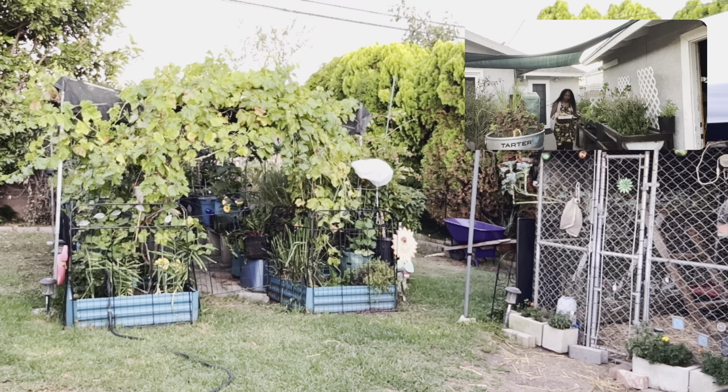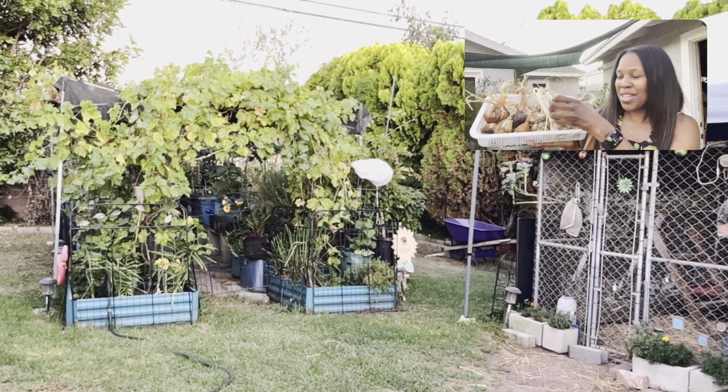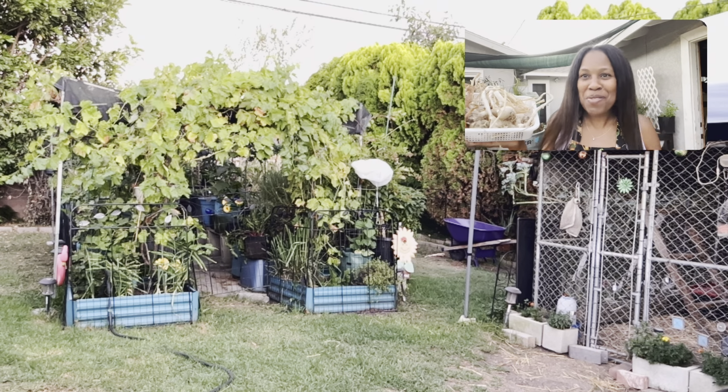Doing my cleanup, I found a bunch of little garlic bulbs. You know how you have those garlic bulbs, you're not paying attention to them, and they were like right there.